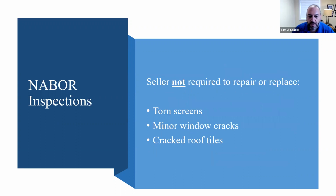So the seller in the NABOR contract is not required to repair or replace torn screens, minor window cracks, or cracked roof tiles. You're going to see that's going to be a difference from FARBAR, and that can be a big deal, especially when you got those barrel tile roofs. You can have an issue there.